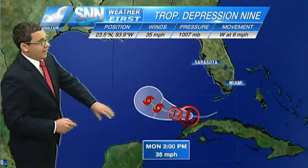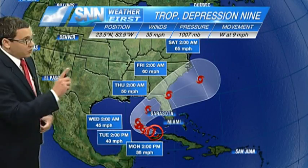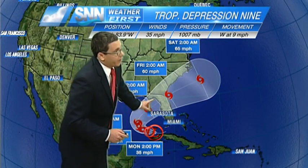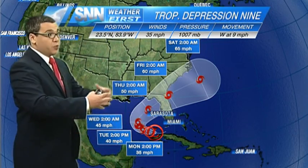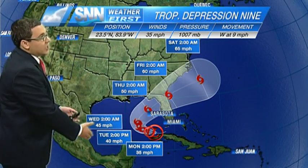Here's the projected track. It's going to move to the northwest and then take a quick curve. That's the projected track right now into northern part of Florida. Now, Tampa and Pinellas are in the cone. We're barely outside the cone right now. Regardless, we are expecting plenty of rainfall from this. It doesn't look like this is going to be a hurricane before it makes landfall, which is fantastic. It doesn't look like it'll be a big wind thing.